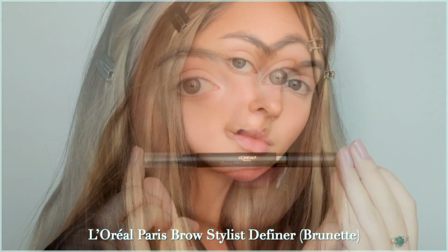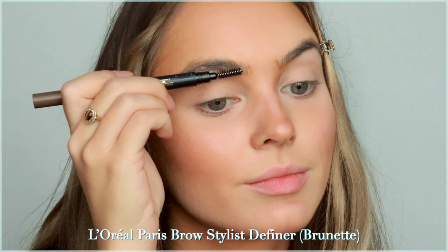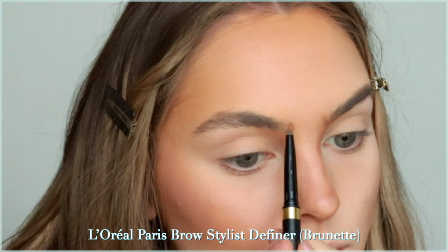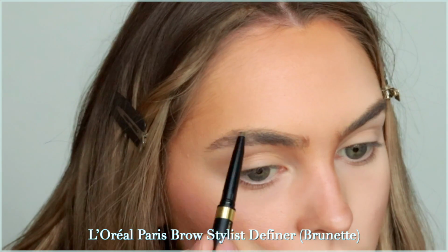In my inspiration photo, Doutzen has fairly cool roots with honey blonde hair, and her brows are more warm auburn brown, which I wouldn't have known to pair together, but it looks really nice. So I went warmer with the L'Oreal Paris Brow Stylist Definer. This is a waterproof eyebrow mechanical pencil, and I'm using the shade Brunette here.